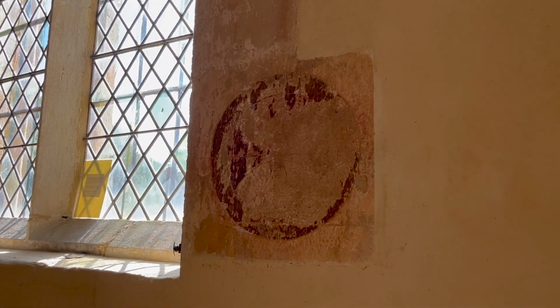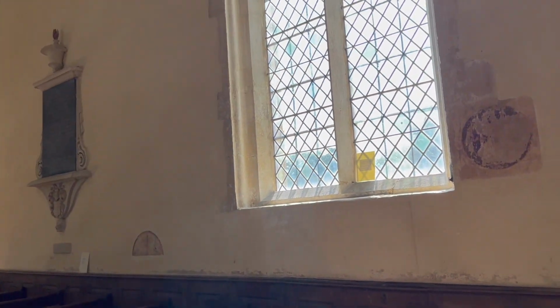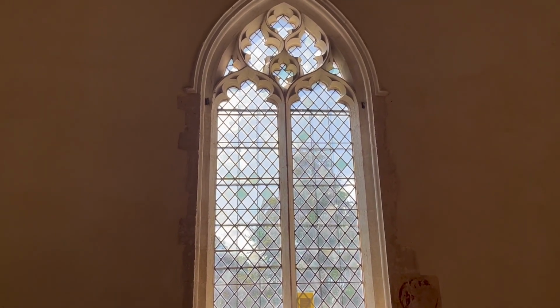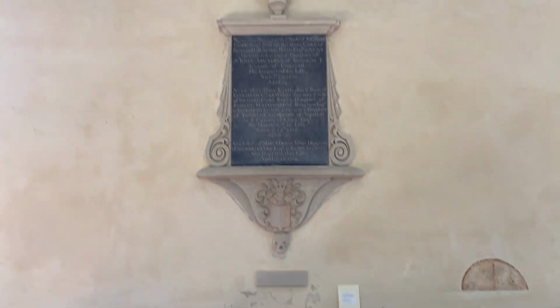This is a consecration cross, which basically is like smashing a bottle of champagne onto a boat, but in a holy way. So it's like this church is now pure and it's consecrated. And according to the Gospel of St. Thomas, it means it imprints an indelible mark on the building by reason of which it may never be transferred to common or profane uses.